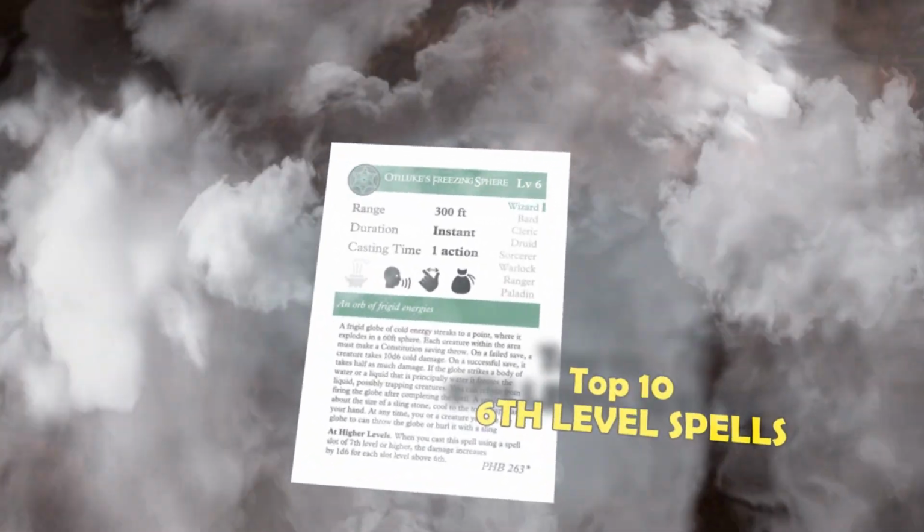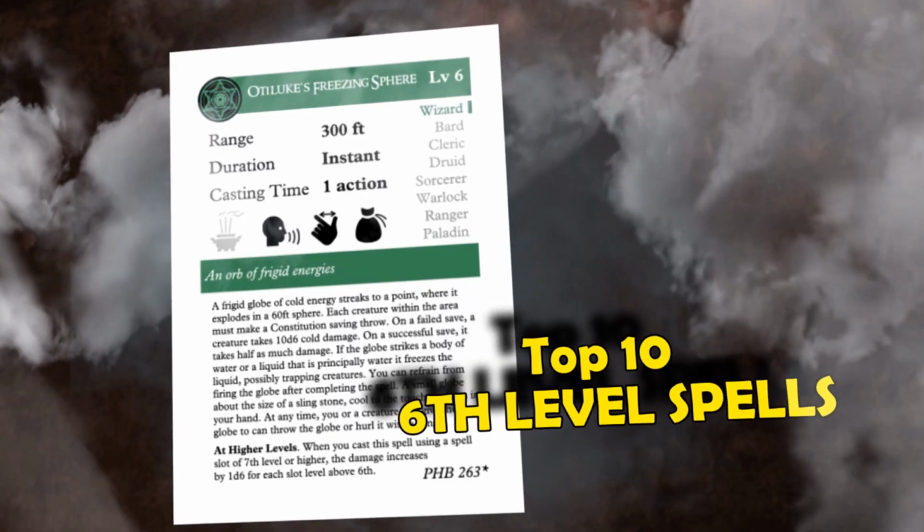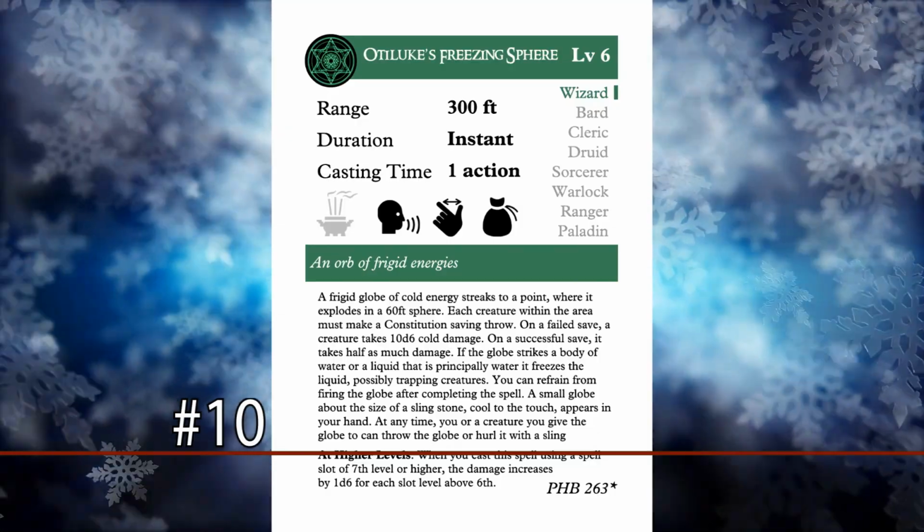Most spellcasters gain the ability to cast 6th level spells at level 11. So in this list, we'll be going over 10 of the best 6th level spells you might be able to pick up once you get there. Starting off at number 10, we have Otto's Freezing Sphere.